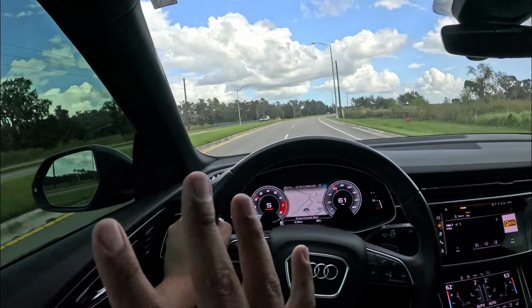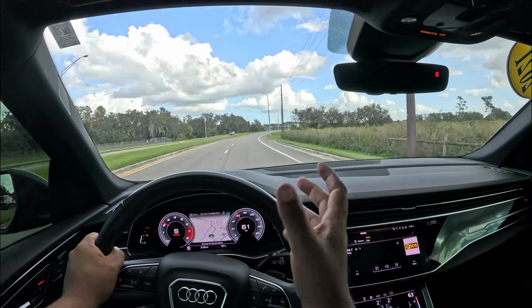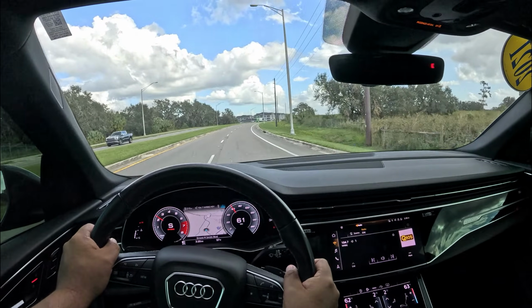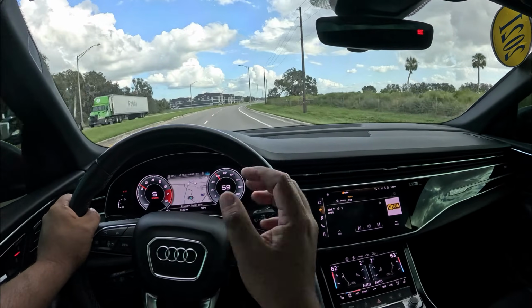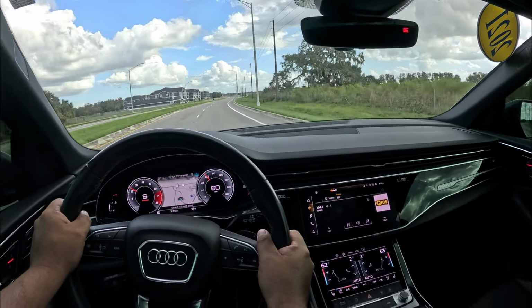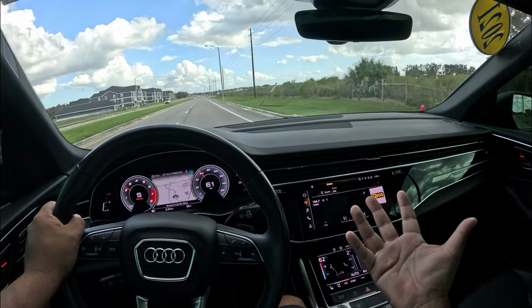So yeah, the tint is quite dark in this SUV. I apologize, guys, if it's a little dark. And then we have some dark clouds. The sun kind of went away a little bit. But you can see, guys, the virtual cockpit all looks fantastic. We got a really nice, so modern feel in this thing.